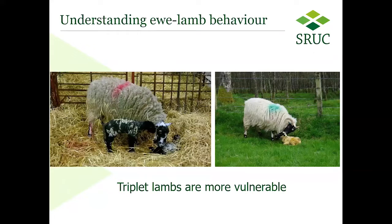So putting all of this together, there's really good evidence that triplet lambs are more vulnerable. They're more vulnerable to being hypothermic for all the reasons I've already talked about. They're more vulnerable to starvation because they get to the udder more slowly. So even if the ewe is very cooperative and happy to lick and groom her lambs, the lamb still has to get up and get to the udder on its own. And we know that takes longer in triplet lambs.